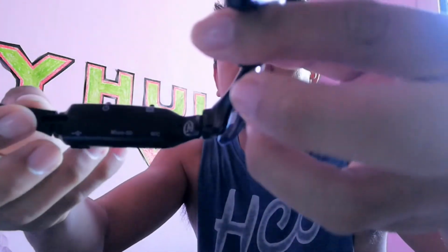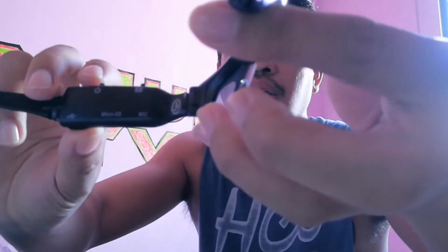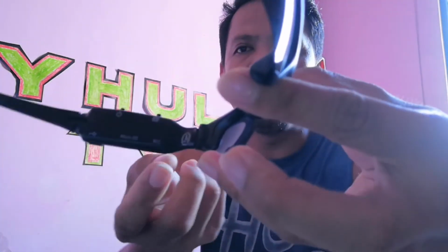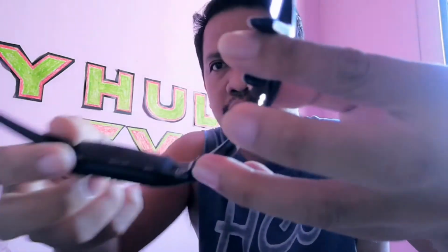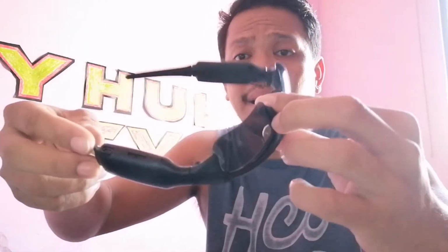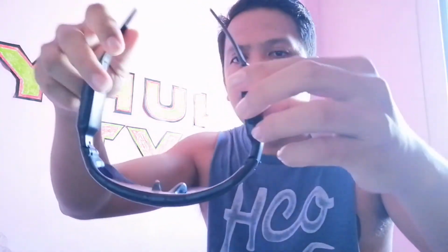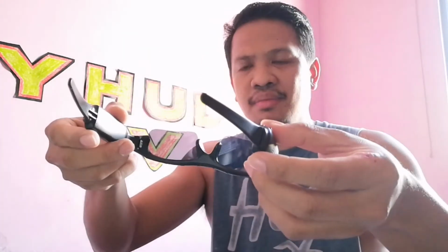So dito guys, nandiyan yung USB port niya, so dyan mo siya i-charge. And kung makikita mo, ito yung power niya, on off. Ito naman yung camera. May mic, ito yung mic niya, and then dito mo din ilalagay yung USB. I think hanggang 32 GB yata yung pwedeng malagay diyan. So all in all, mukhang maganda naman, and thank you Lazada, baka naman.